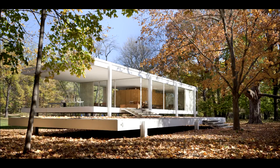Interestingly, Philip Johnson's idea is touching the ground. A big difference from Mies van der Rohe's approach to the site is the Farnsworth House of Mies van der Rohe, totally floating above the ground. There is a gap between the ground and the Mies van der Rohe house. But Philip Johnson's house was standing on the ground, touching the ground.